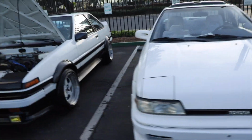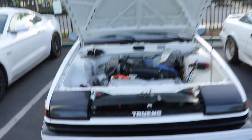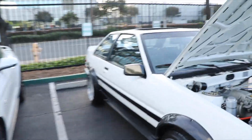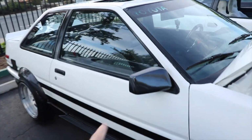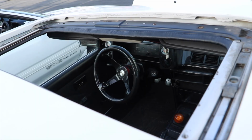Is that Kim? I'm not sure. 86. It's pretty cool. All you need is a little tofu sign right there. That'll be pretty sick. The interior is super clean. I think I've seen this car before. It has carbon interior. The whole dash is made out of carbon.